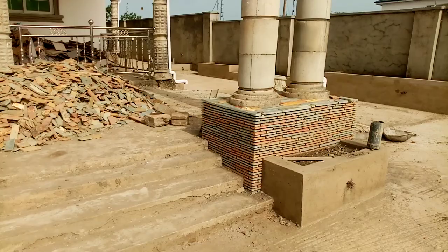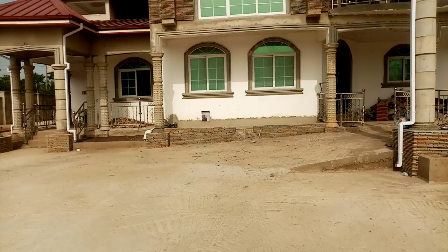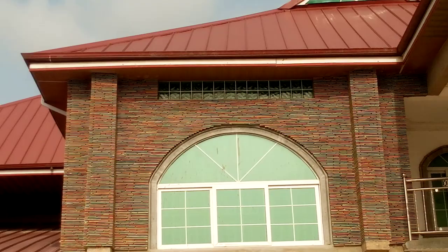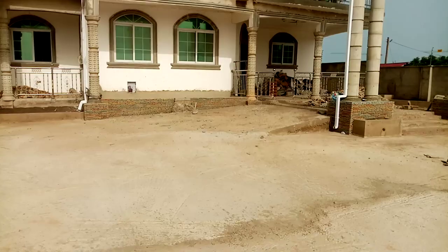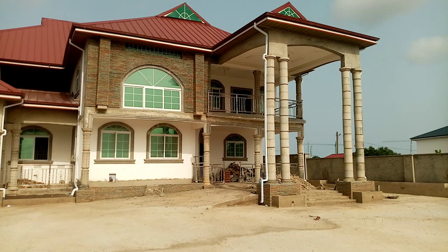As you can see, we have designed the front view of the house and the down like this, and the top like this. Our service is available across the country, so give us a call, every place we are, and we can do our best for you. So this is the house.